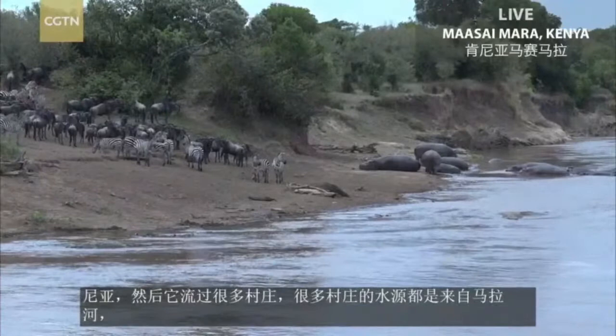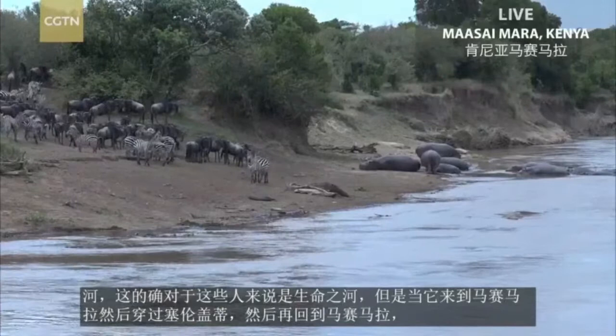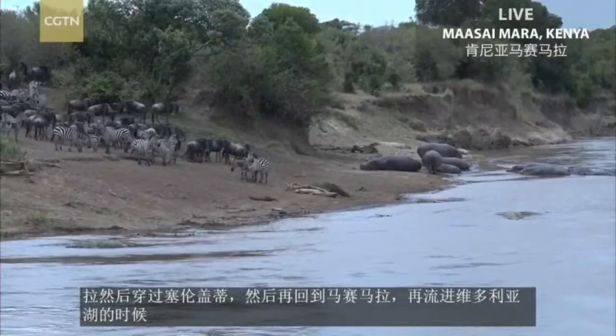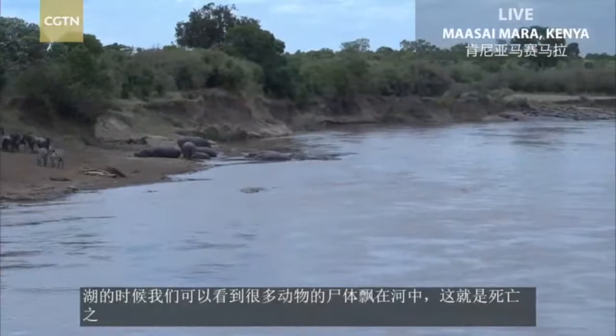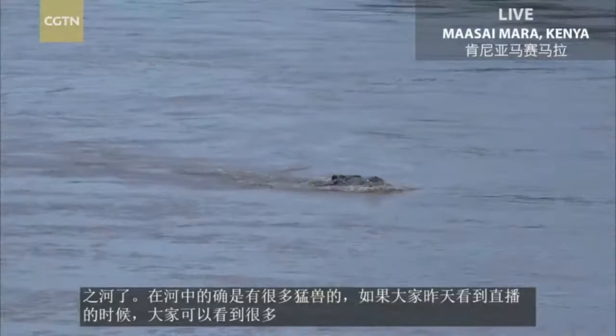But then it comes through the Masai Mara of Kenya, and the bigger part goes through Serengeti, then back to the Mara and all the way to Lake Victoria. And in every place it goes through where we got human settlement, this is where they source their water. Then naturally it becomes the river of death because of all that happens. Not sure how many of you were watching the other day when we had so many wildebeest trying to cross the river, and they couldn't make it to the other end, and through the stampede many of them died.